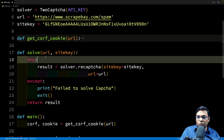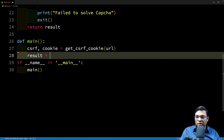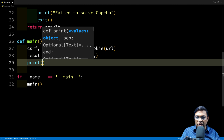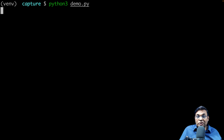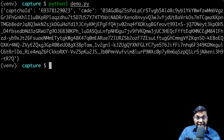So let's do something simple. Let's print this. All right. This is going to be solve, this URL and the site key. I'm simply going to print the result. And let me show how it is working so far. If you look at the directory structure, we have this demo.py, so python3 demo.py. Now, of course, it is going to take a lot of time, right? We saw on the dashboard that it averages around 40 seconds. But right now we can see that we have this JSON object returned where this is the ID and this is the code. So what we are interested in is this particular code.